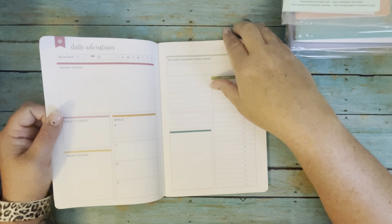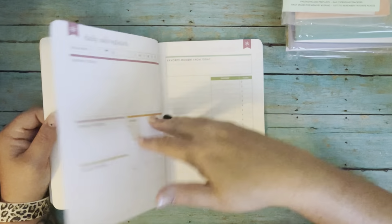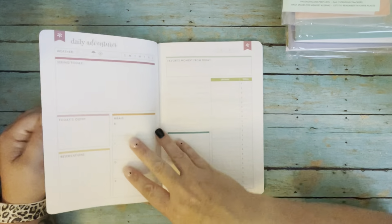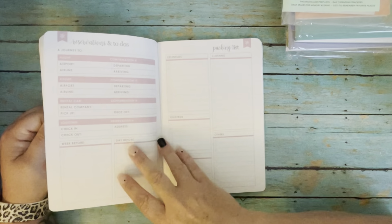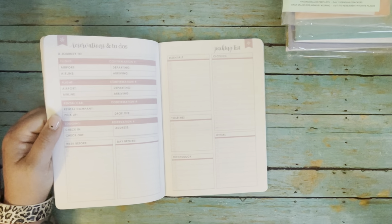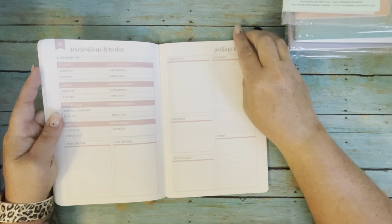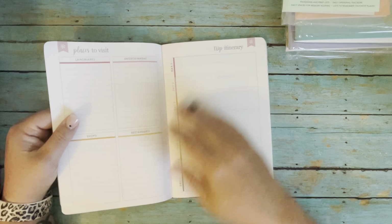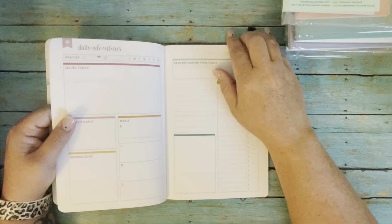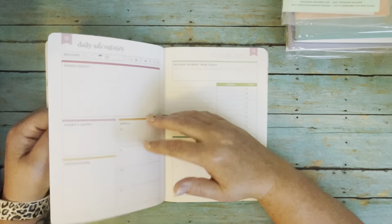So it goes through your 7 days of that week with this journaling section. So that's cute. I do like that. It's like a little journaling of what you did on your trip. Okay. So then it starts with the next section for your next trip, reservations and to-dos again, and then goes into places to visit, and then you have your 7 days. Okay, so I do like that.